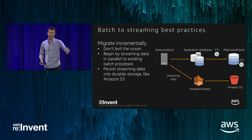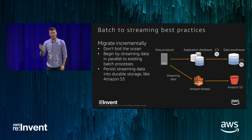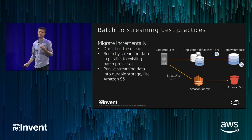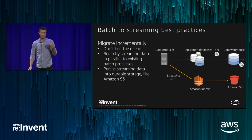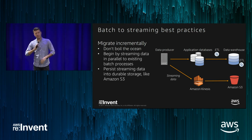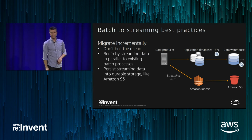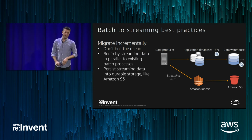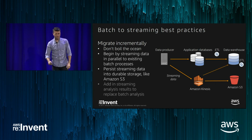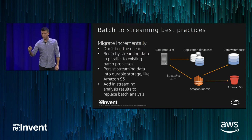So let your batch run. Your business probably depends on it. So your first step could be, OK, I'm going to put a producer on my application that's going to take their log records and just forward them off to Kinesis. And then I'll just drop that data into S3, and I can do something with it later, right? Very simple first step. And then add in your streaming analysis over time, right?